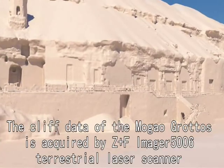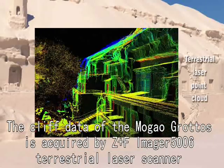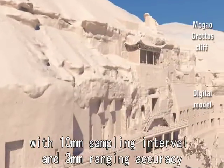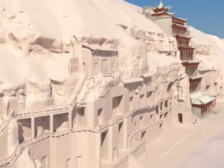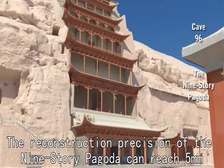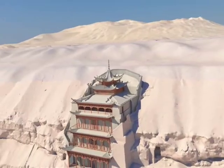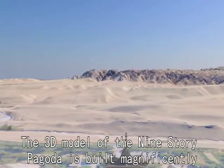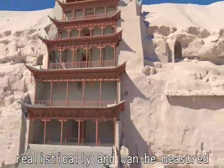The cliff data of the Mogao Grottoes was acquired by a Z+F Imager 5006 terrestrial laser scanner with 10 mm sampling interval and 3 mm ranging accuracy. The reconstruction precision of the 9-story pagoda can reach 5 mm by using fixed baseline close-range photogrammetry and relative control technology. The 3D model of the 9-story pagoda is built magnificently, realistically, and can be measured.